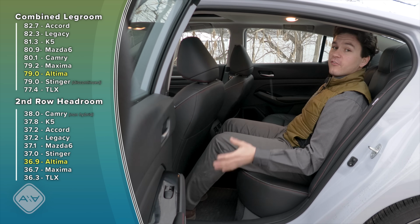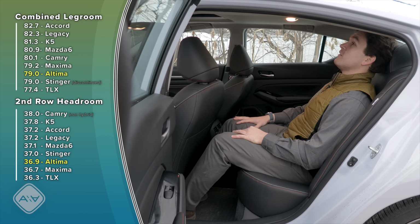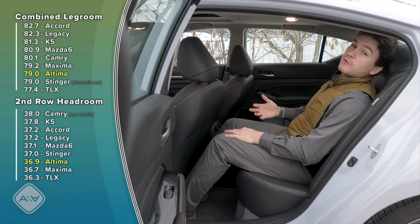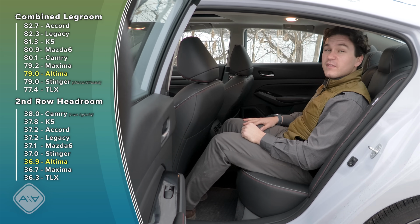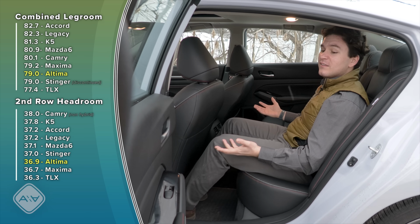Now I'm at 5'9", so I'm not the tallest person, but I'm not the shortest, and if I put my head against the headrest there, I only have maybe 1 to 2 inches of headroom left, so that's one area where this could be a little bit better. There are some competitors that have even more swoopy profiles in this car that have more rear headroom, so that's somewhere I think that they could improve for next generation.